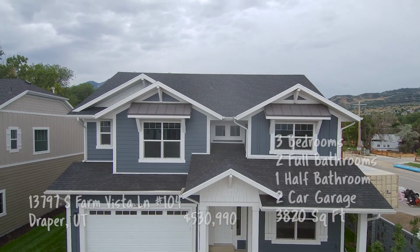Okay, so for this one, we're headed out to Draper, right? Draper, Jay, yep. Yeah, big, great area. One of the best things I like about Draper is it's got some really nice trails for mountain biking. It's got one of the best grocery stores in the whole valley. It does. Harmon's.